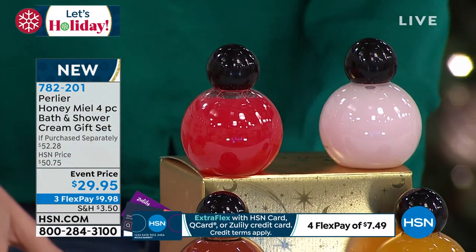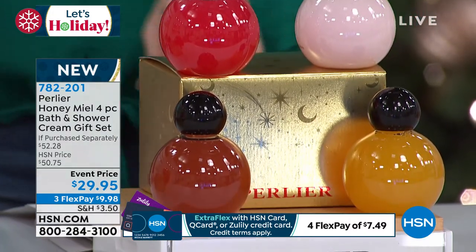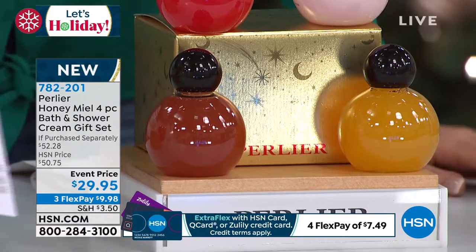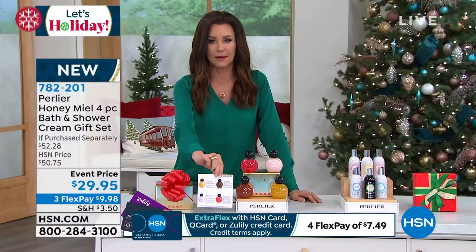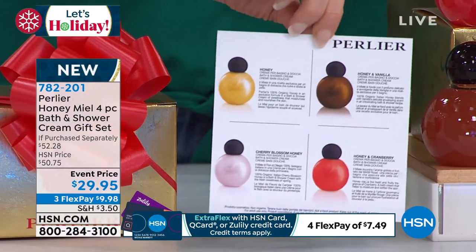I know we've got honey, we've got honey cherry blossom, honey vanilla. Oh, honey cranberry. Okay, hello. It literally has like a menu, like one of those you get in a box of chocolates, to make you start salivating.